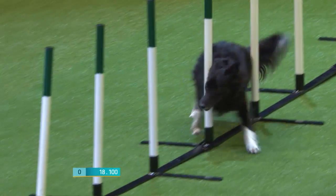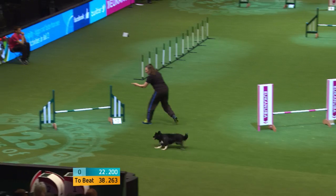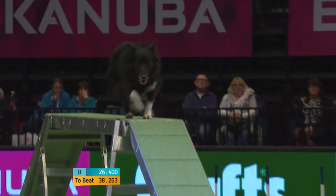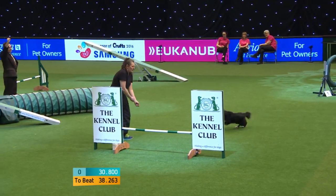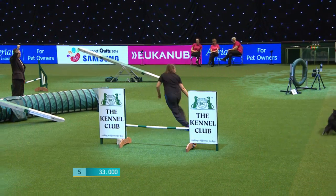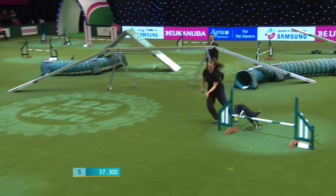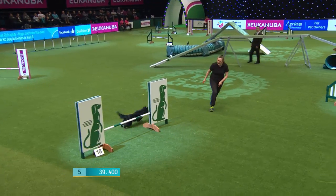A few enthusiastic yaps as she approached the weaves and moves through nicely. Good turn round the Eukanuba, looking for another good turn now, accelerating towards the dog walk. And that's nicely done, looking for a bit of guidance. Oh, and just getting it wrong there, and that's going to be 5 faults, unfortunately. Big turn there, round towards the tunnel. Now, last obstacle before the turn for the long jump, but it's going to be in the mix.